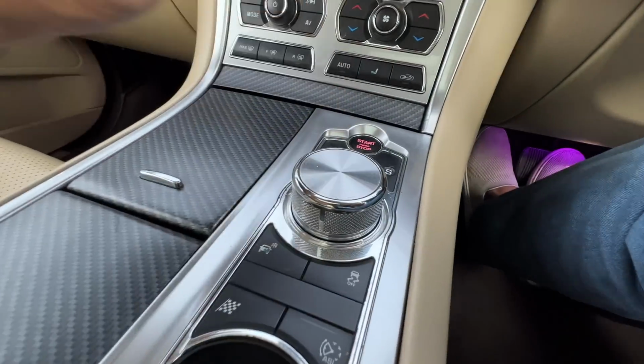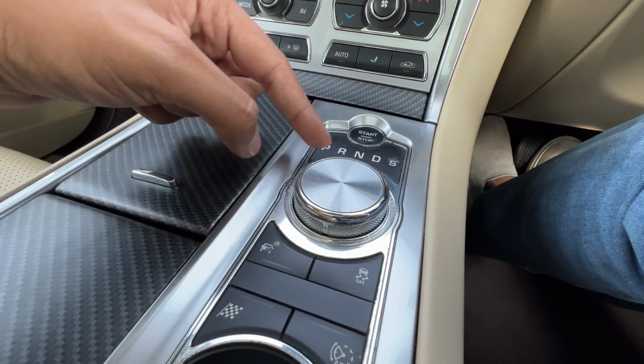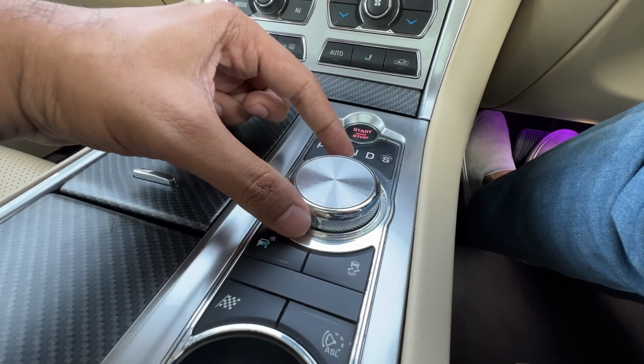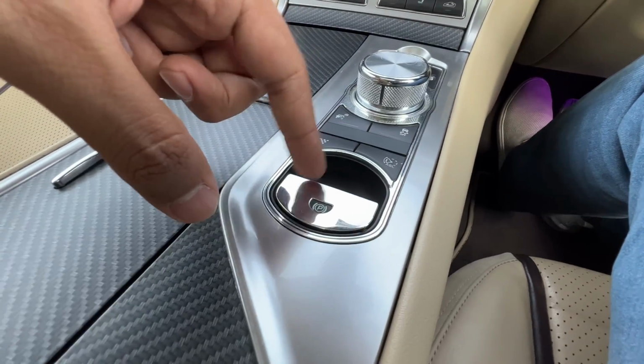However, check this gear lever. Okay, I turn off the car and keep it pressed. There, the gear lever actually goes back inside. That's a gear selector. I turn it on and there it rises. Isn't that so awesome? Electric parking brake.